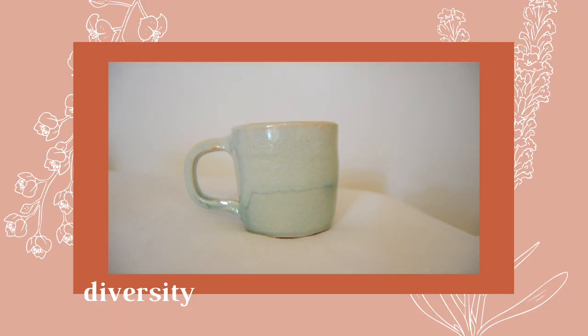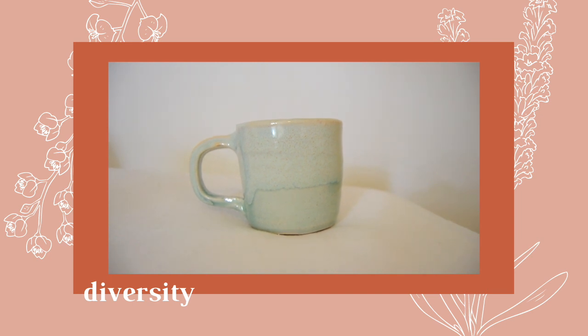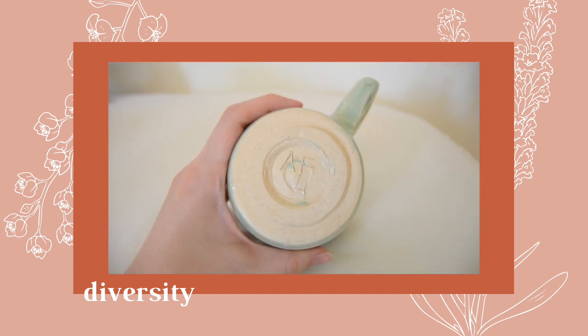But I definitely want to support some artisans and small businesses soon because I think that's really important as well. I just think it is so pretty. It's really all I have to say about it. And I'm gonna put it down so we can keep this moving along.